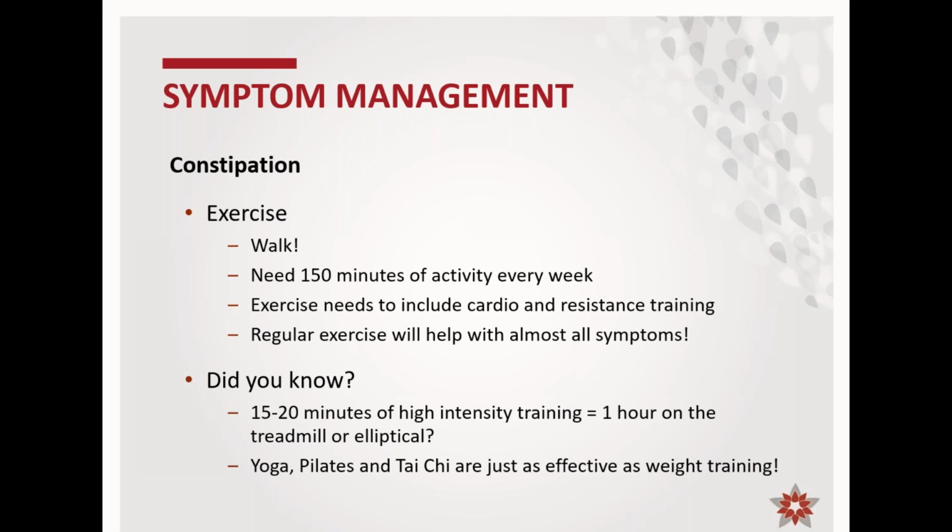So everybody's cardiac zone is different. So I would recommend that you see a physio or a kinesiologist. They can help you figure out what kind of exercises you can and should be doing and how much you can be doing. The other thing is for that resistance training, yoga, Pilates, and Tai Chi were found to be just as effective as weight training.